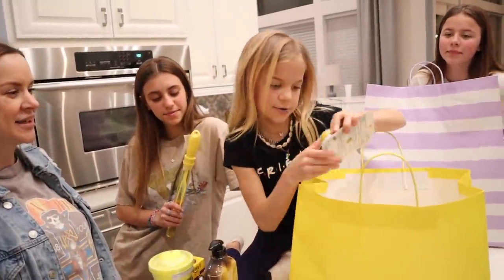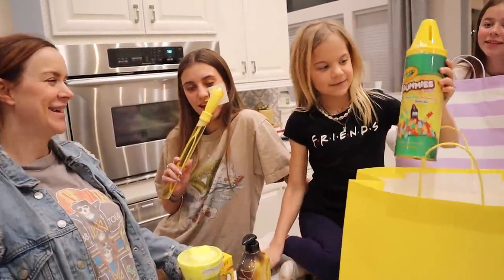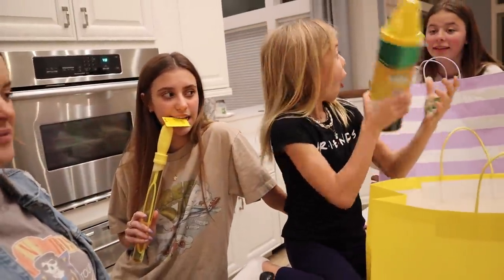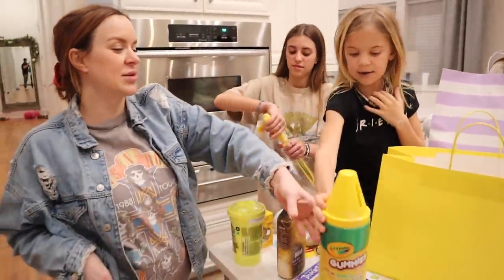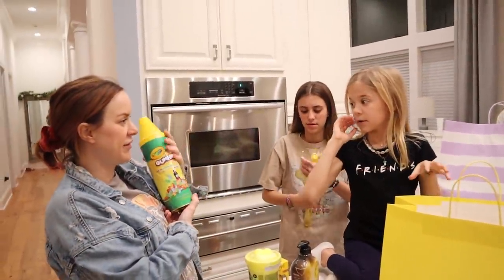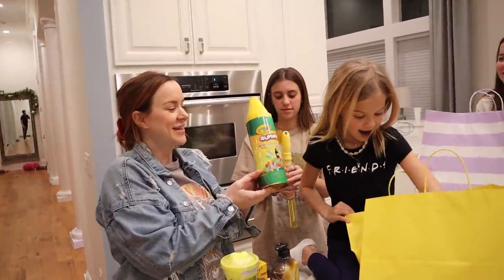What are these two? Chapsticks, because you're always needing chapstick. And what is that? Gummies, and then it turns into a piggy bank. So you can put all your money inside of it and save all your money. That's pretty cool.